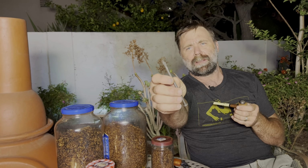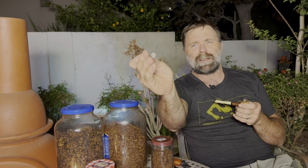I wanted to show you my giant nail tamper. I hit the end with a hammer so that it kind of flattened out. And it's a big nail right there. So that head does a good job tamping down almost the entire bowl in one shot. Normally when I'm not yapping away, I can keep this thing lit almost all the way through the whole bowl.